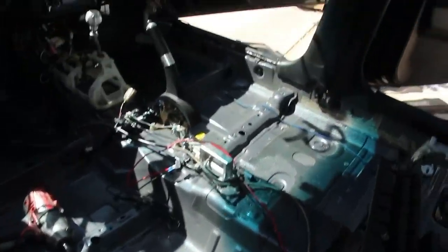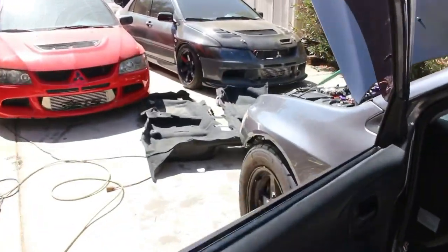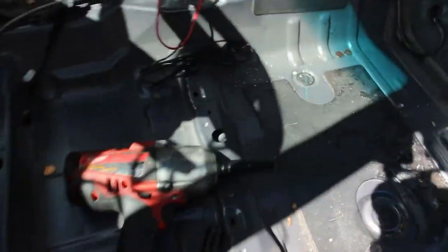We got all the carpet out, and let me tell you this, that thing is freaking heavy. It's over there, but gotta clean all this off. I'm probably gonna end up removing all the sound deadening, get all this weight out. But yeah, that thing is heavy for sure.